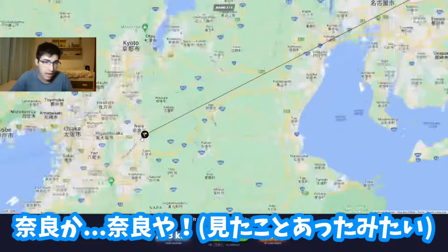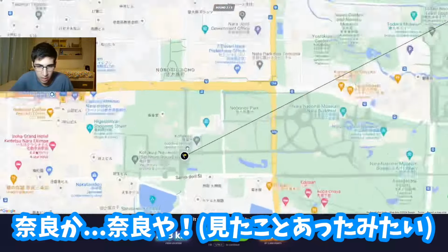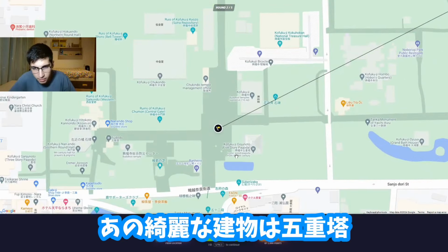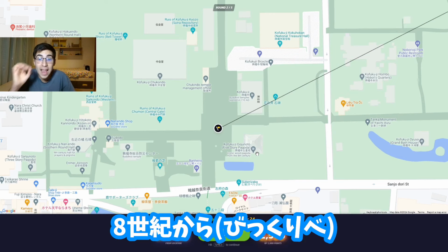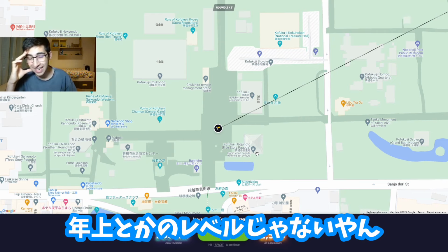And it was in Nara, which makes... Oh yeah, it was in Nara. I've had this one before. Yes. Okay, good to know. I'm not going to forget this. So that big, beautiful building was the iconic wood pagoda from the 8th century. Oh my god, from the 8th century. That's actually insane, how old that is.